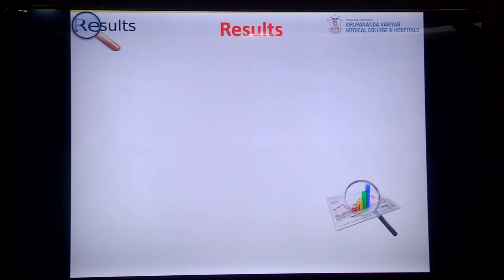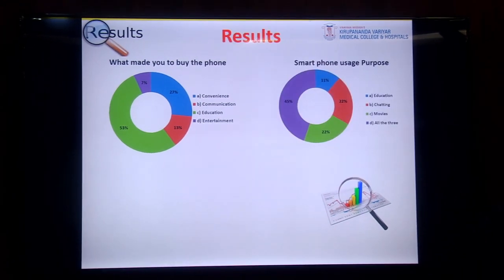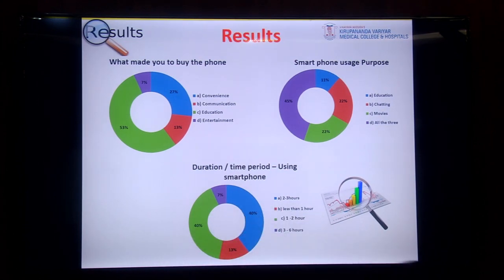Moving on to the results, the basic questions we have added just to avoid confounding factors. What made them buy phones? Amazingly, they told us it is education. For smartphone usage purpose, they said all of the above: education, chatting as well as movies. And for the duration of use, most of them use it frequently, around 1 to 2 hours per day.